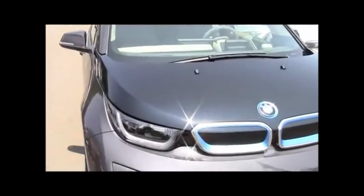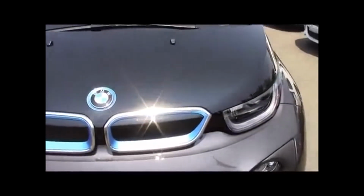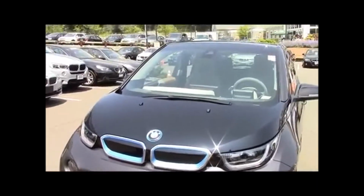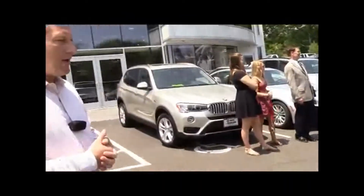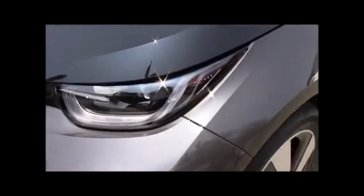Hi, my name is Youssef Ward, a client advisor at BMW of Darien, and welcome. I want to introduce BMW's new i3. This is BMW's new all-electric vehicle, and it was designed from the ground up as an electric vehicle. Such details include all LED headlights, conserving energy, saving power to the car.